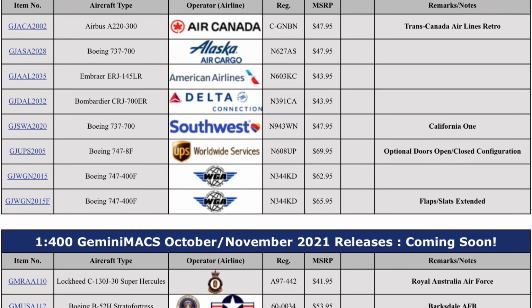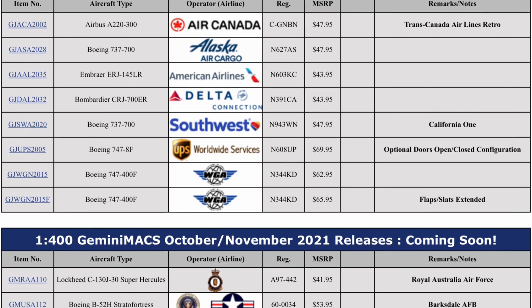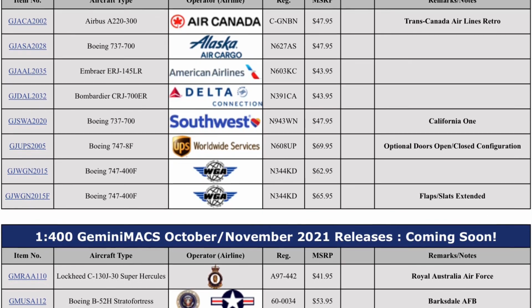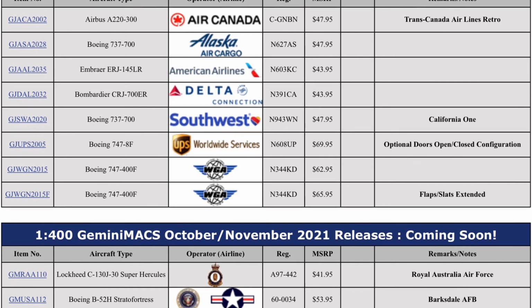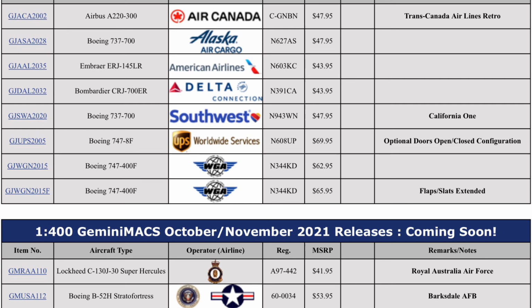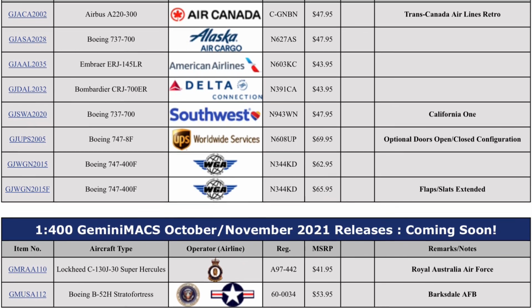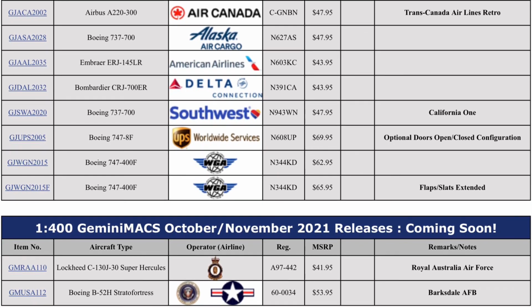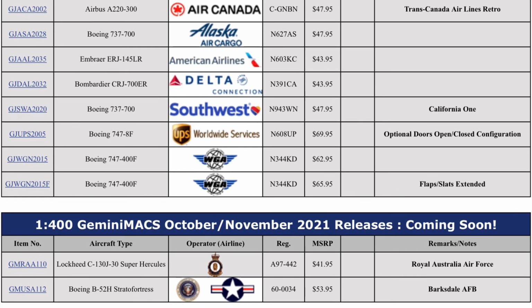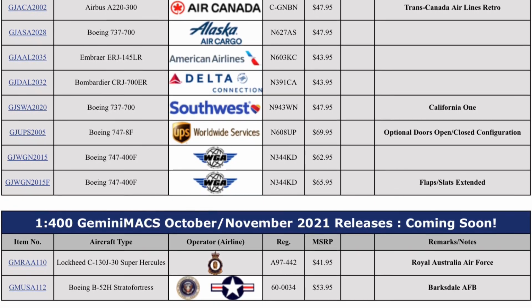So overall, really nice set from Gemini Jets this month. Definitely makes up for the extended wait that we had to deal with, considering the ongoing shipping crisis in California and whatnot. I wouldn't guarantee that these models are going to arrive before Christmas. So if you're intending for these to be Christmas gifts like I am, definitely wouldn't expect them to arrive by Christmas. But I will try to get them onto the Christmas list anyway, and hopefully they will make it.